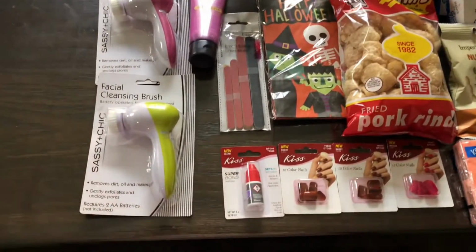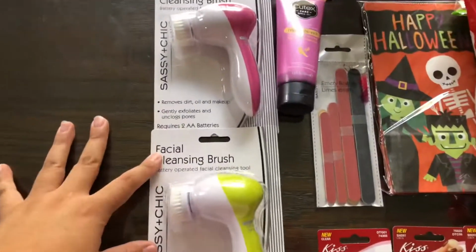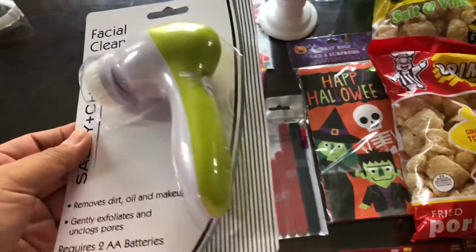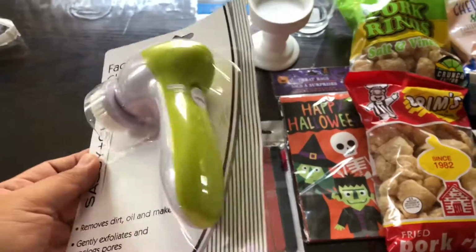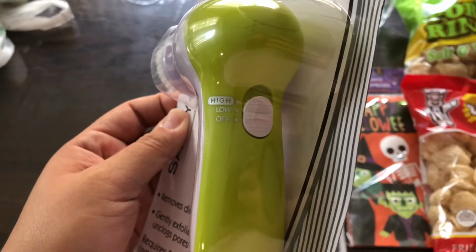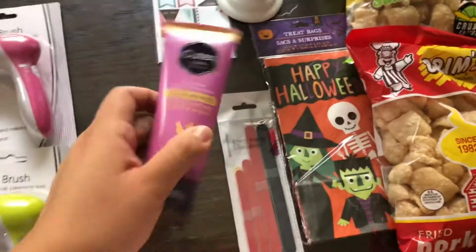So today I'm going to go ahead and show you what I got at Dollar Tree today. I'm going to go ahead and start off right here. These are some facial cleansing brushes, which I thought were pretty awesome for only $1. I actually have one for myself that I got from Mary Kay, and it was $45. And it does the same thing, I'm assuming. It comes with 2 different speeds, a low and a high. This one's for my sister, this one's for my mom. We'll see how they like those.